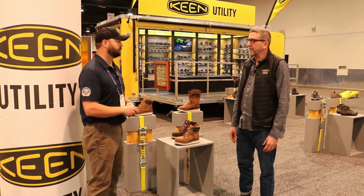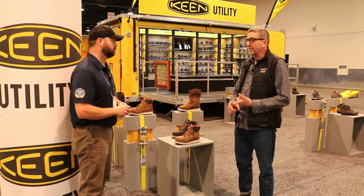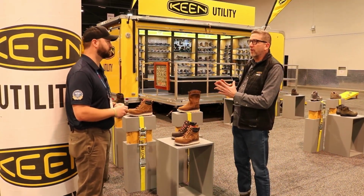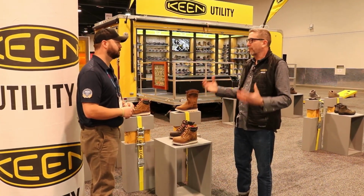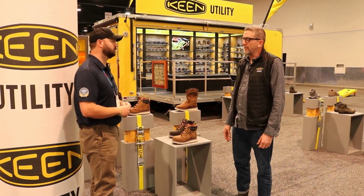Of course, if you're on your feet all day, you want to have comfort. This is one of your most important tools when you're on the job, and so we want to make sure that you don't have to think about it, that it fits you right, it's comfortable, and it's not going to be a distraction. If we can make it lighter, more flexible, and more comfortable, you're going to be able to perform better on your job. And like I said, not have to think about your footwear. We want you to be able to put them on and not think about them until you take them off at the end of the day.